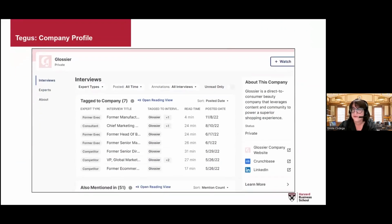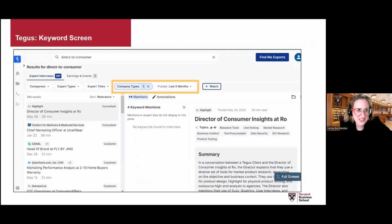And then, oh, sorry, Leslie, yes. A question. It looks like you limited to a certain... Oh, that's right. Thank you so much. So I actually looked at just private companies. My company types, you can't see there, but there's a drop down. So I looked just at private companies posted in the last 6 months.